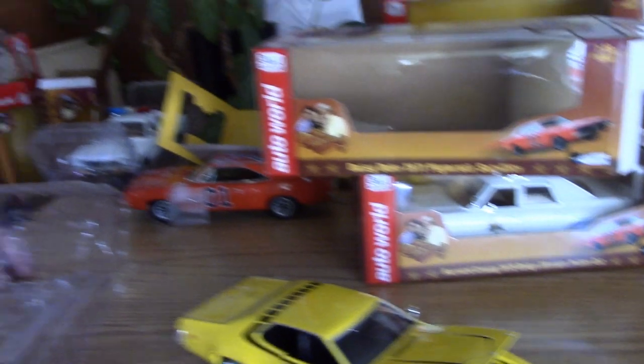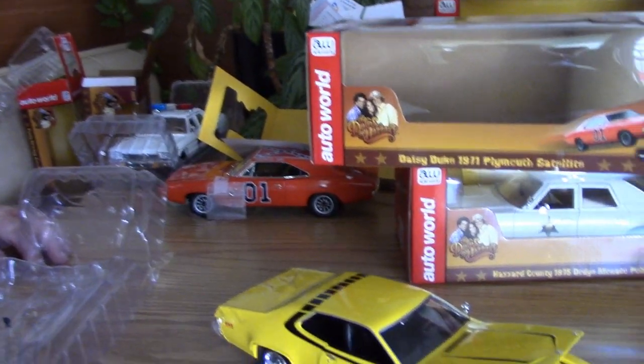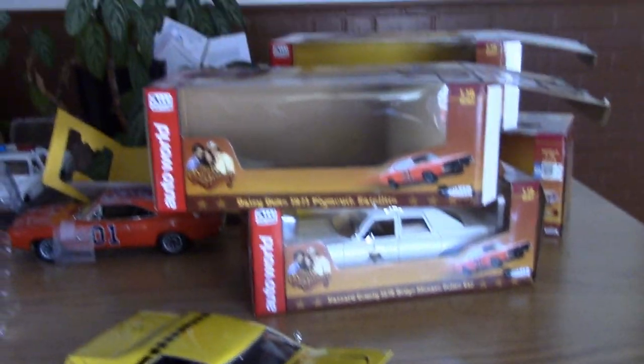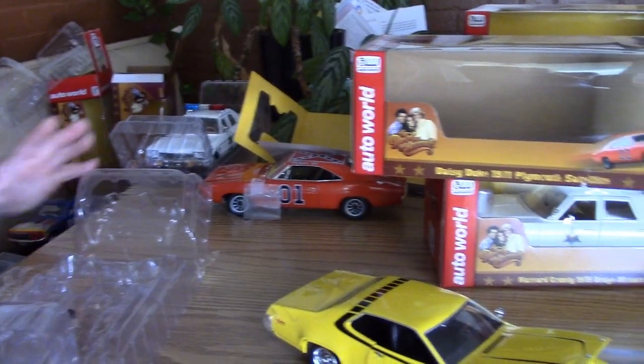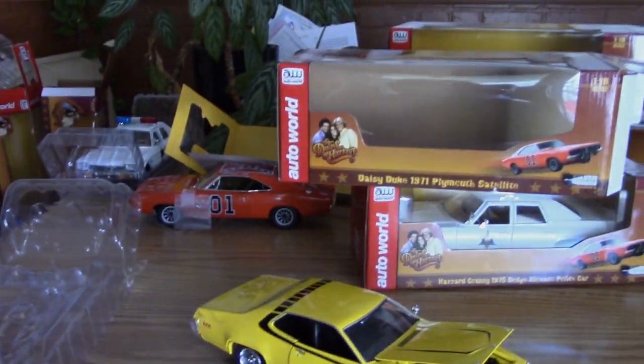Well, thanks so much for sharing this collection. It really is nice. And you said you're going to find a way to display them eventually. Eventually, yes. Someplace where there's no dust, and you can see them really nicely from top to bottom. Okay, cool. Thanks so much. No problem.